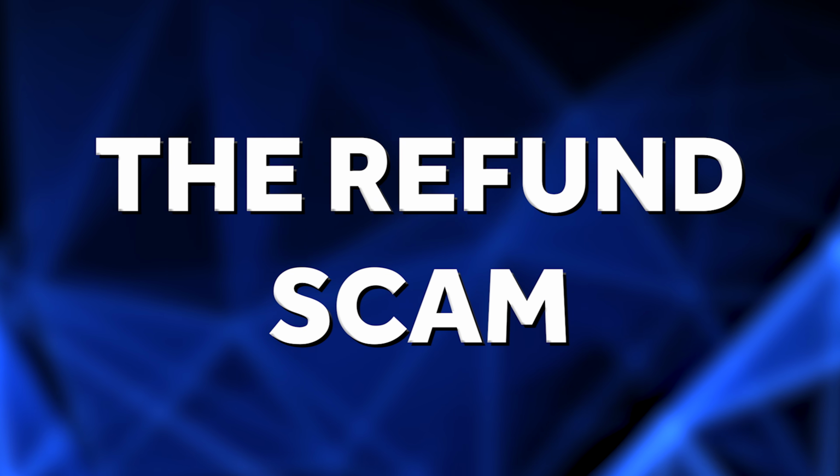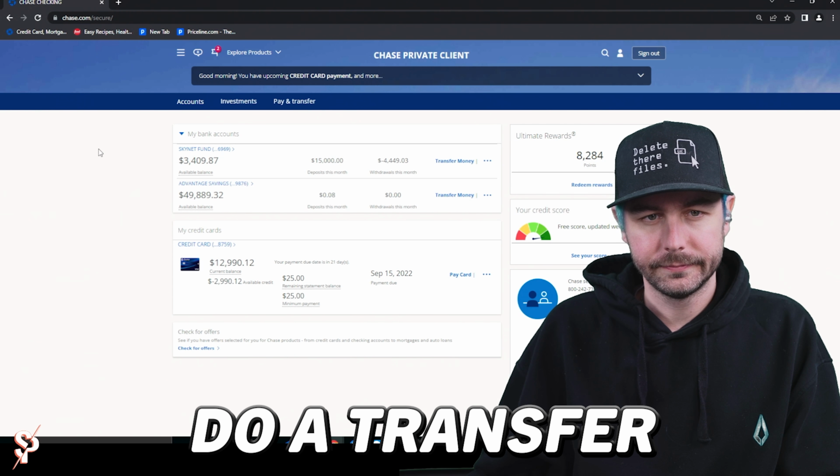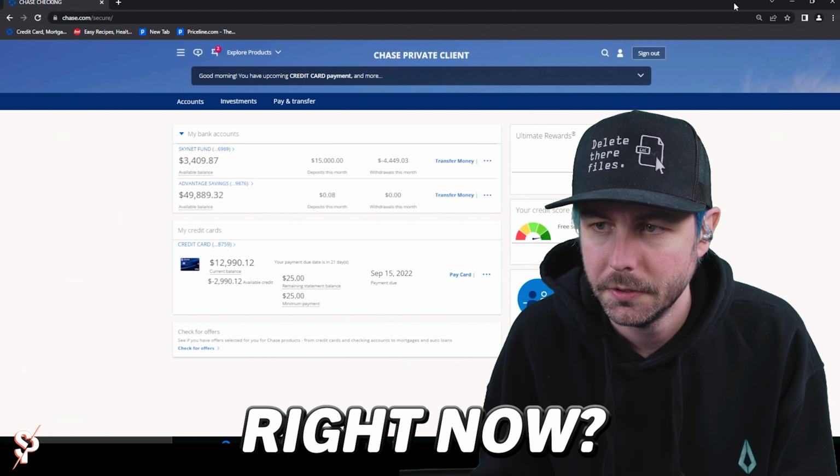So after we've trolled them, they are still going to go through this refund scam. And what they want to accomplish here is they're already connected to my computer. They will look at my bank account and then edit the HTML through the browser to make it look as if they gave me some crazy amount of money. Now I'm going to go ahead and I'm going to do a transfer. All right. What do you see right now?